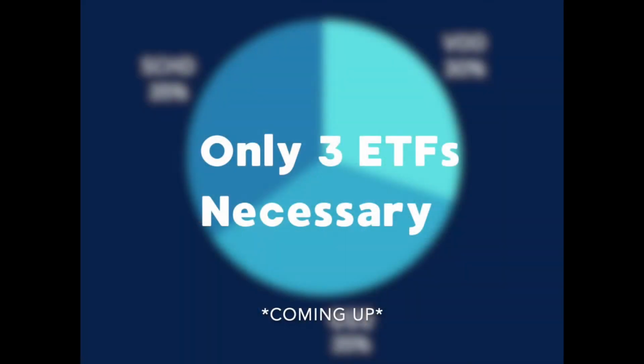Everyone knows the best thing you can do with your money is to invest it, but knowing what to invest in can be very difficult. There are thousands of stocks to choose from, and choosing the ones that go up is not an easy task. But ETFs make that job a lot easier. What a lot of people don't know is you could just take a couple ETFs and have a perfectly good portfolio. Hello everyone, my name is Jack Murphy, and in this video I'm going to show you how to make the ultimate ETF portfolio.